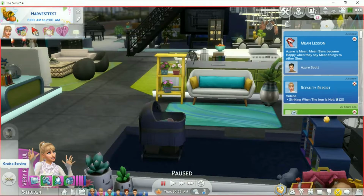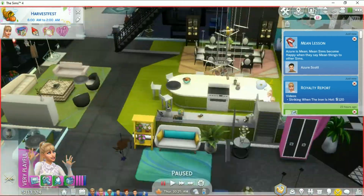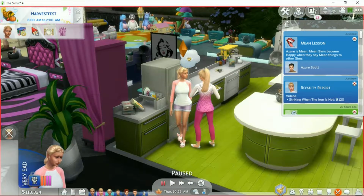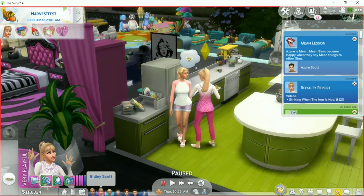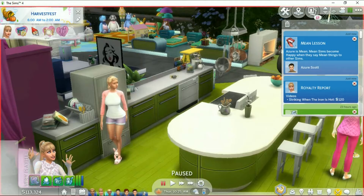What's she going for? No, no food. Nobody's eating. It's Harvest Fest. We gotta cook a family meal. Cook a grand meal. Ridley, drop the food. Like, literally, just drop the food.